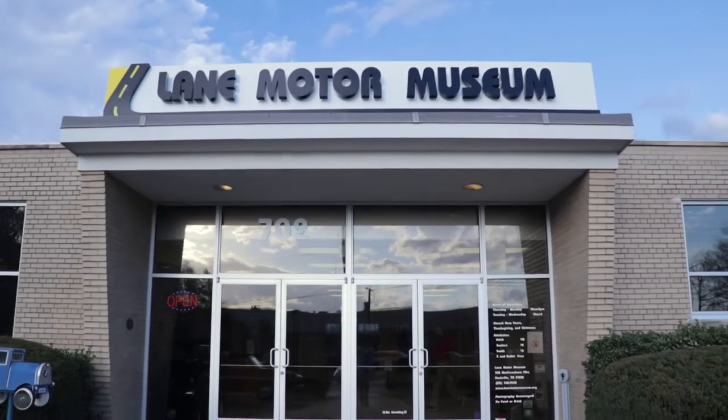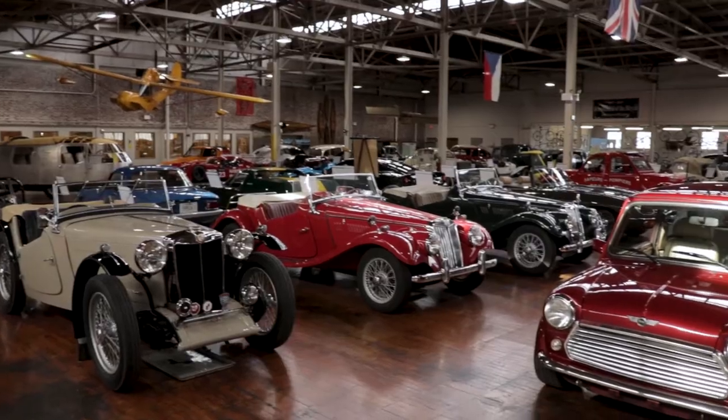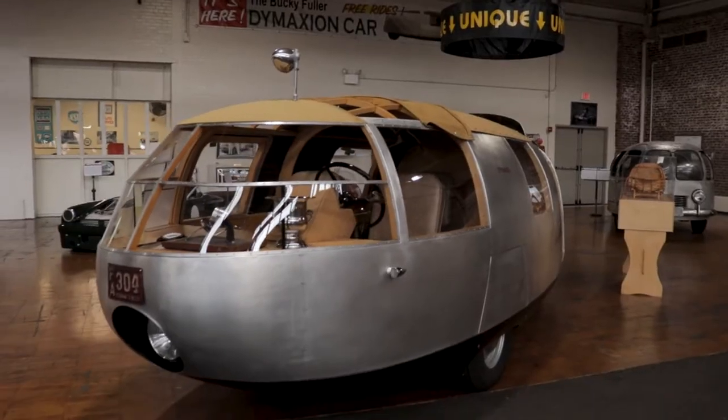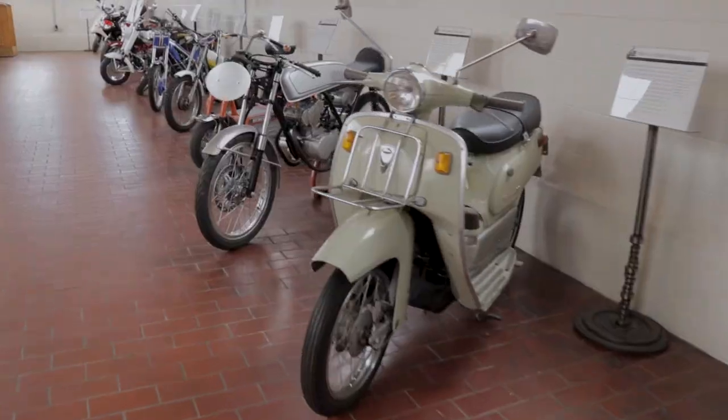Located in Nashville, Tennessee is the Lane Motor Museum, which is home to over 500 unique vehicles that are kind of strange from all over the world. And the coolest part is, they're all drivable. Let's take a look inside.